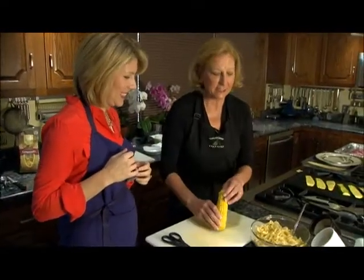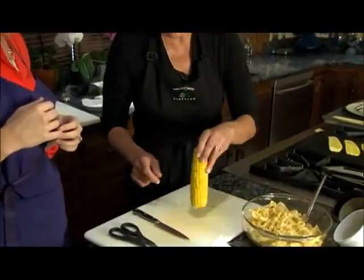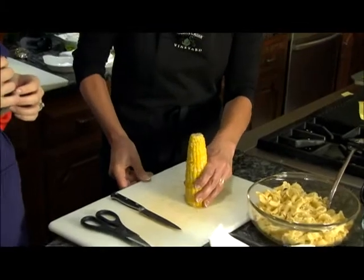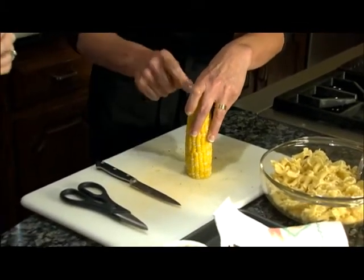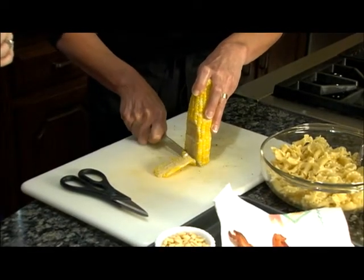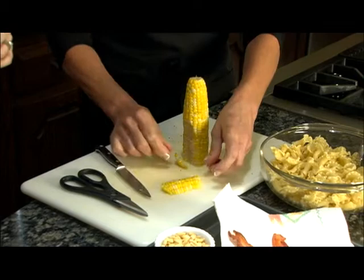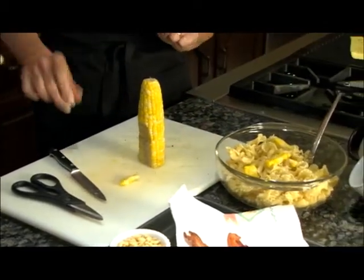Okay, so this is actually left over from dinner last night, but why waste it? Corn that's on the cob is so good. So put the flat end down. Again, whenever we cut anything, we want to cut away from ourselves and have it in a stable position, because this is a good chance to cut yourself. And then just kind of dig the knife in so that you get the bottom of the corn in these nice pieces, and then you can just put those pieces right into the pasta.